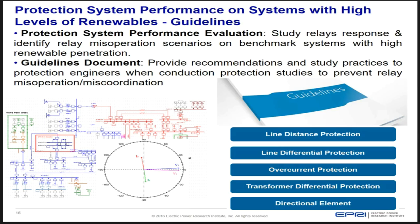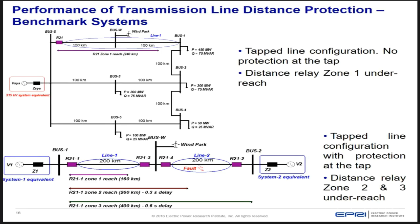Going back to what we do, the purpose of the EPRI project, again, is to evaluate the performance of the legacy protection schemes and basically provide guidelines to the protection engineers on what things should be considered when they perform the protection studies and relay setting and relay coordination studies. One thing we studied was the performance of the distance protection functionality. So we built benchmark systems and we examined different scenarios.